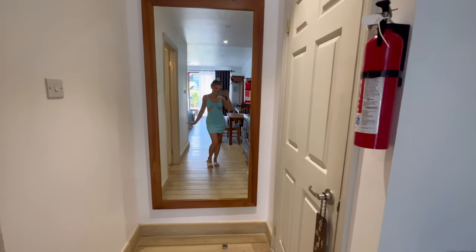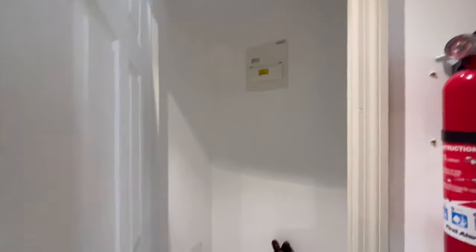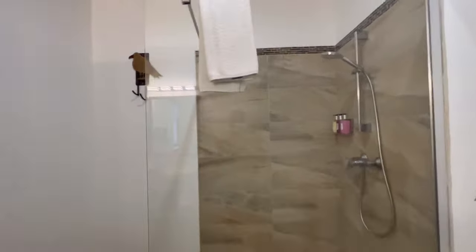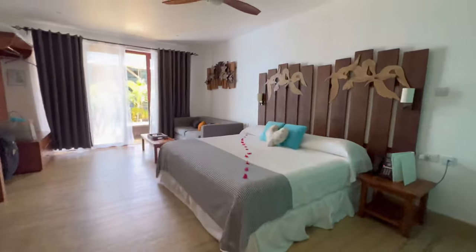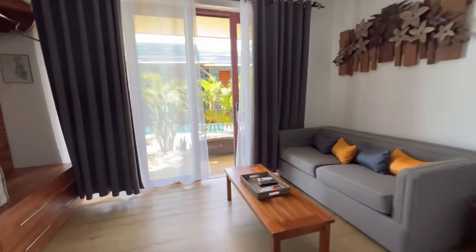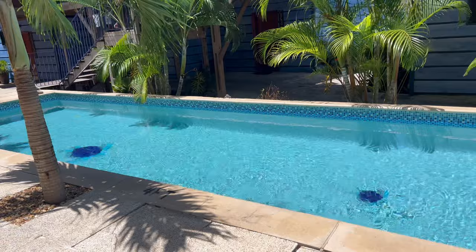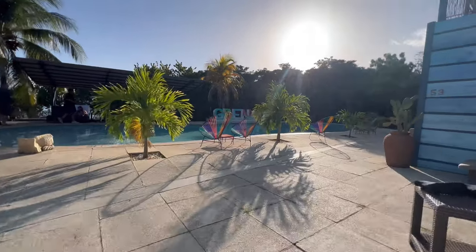And a full-size mirror. Finally, I was just saying all the hotels I've stayed in so far haven't had a full-size mirror for me to take my fit pics, OOTD. But there's just more closet space in here. Actually, a lot of closet space. And then the bathroom is a great size as well. So cute with all the little flower petals. A big shower. How cute the flooring is, oh my god. I'm obsessed. I'm gonna walk outside and there's a little mini pool out here. Another cute little pool. It says Grenada.